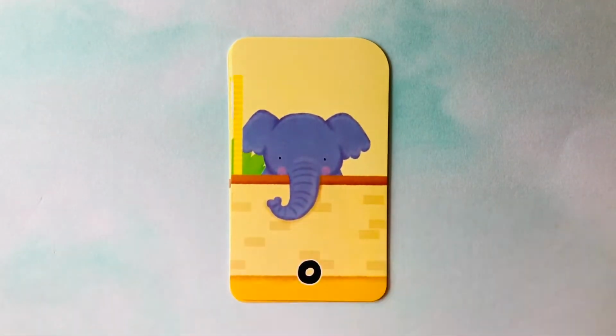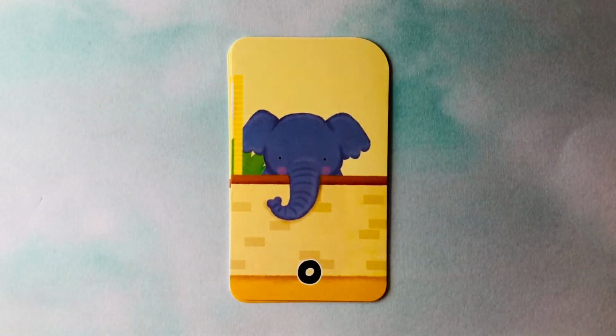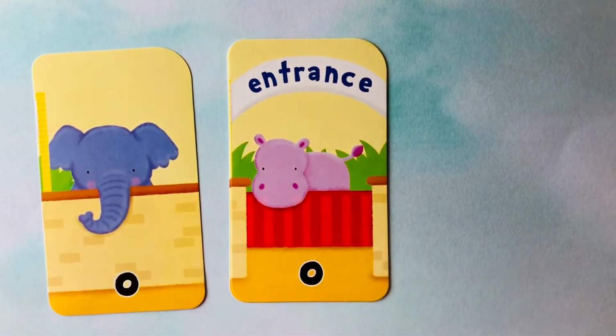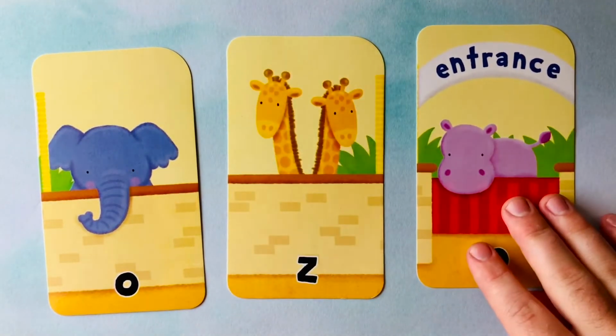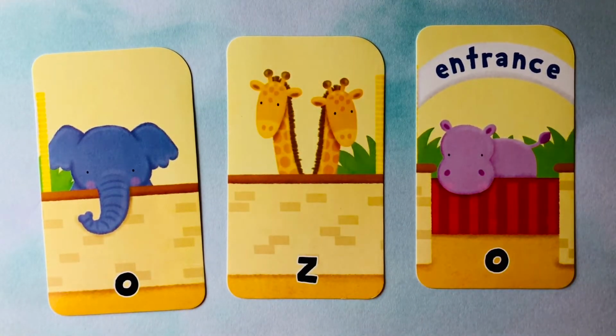This one right here. Looks like we've got an elephant on this card. We also have an O. Oh, look at that. We have another O. And we also have a Z. Lots of animals in this picture. Do you know where they have lots of animals? At a zoo. Do you know how to spell zoo?